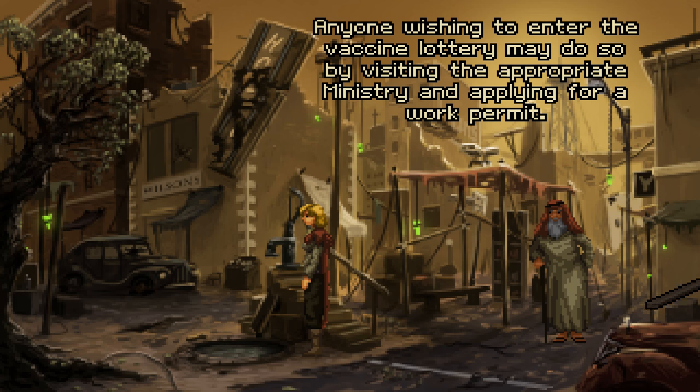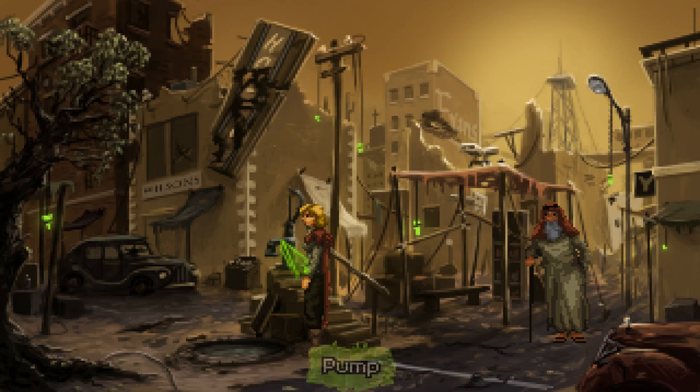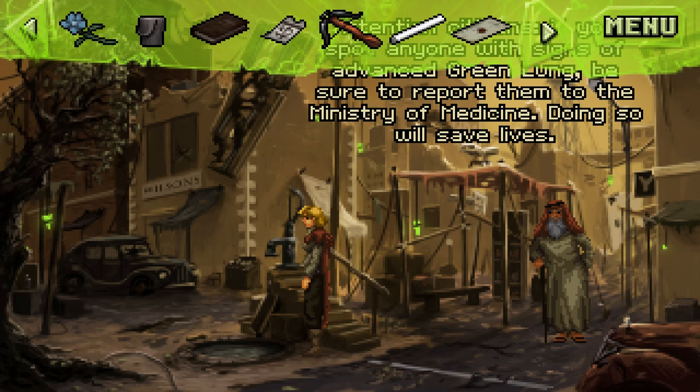Is there anything this way? Nelson. I don't think we need to do anything else with Nelson. We've got the pump, but we don't want to fill it up with some water? I can't see any reason. No, we don't need to do that. It's leaking, but we don't need to really do anything with that.